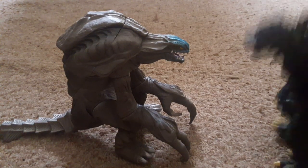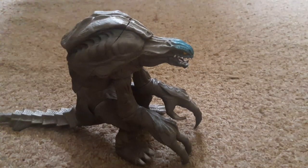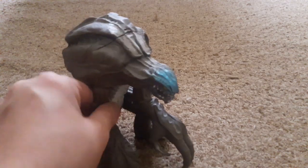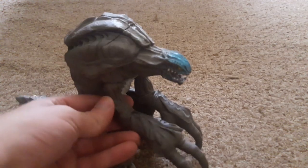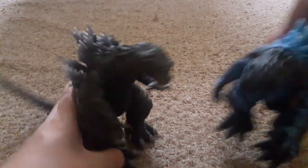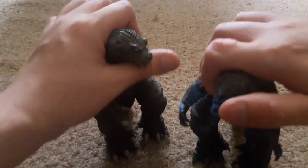And here, speaking of the devil, here's Godzilla 2000. Yeah. But yeah, Orga is really cool. He's basically an alien that was buried in planet Earth for a while, so really nice to have. And next, I have not one, but two NECA GMK Godzillas. Yeah, how you like that?